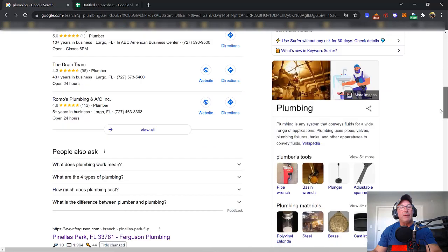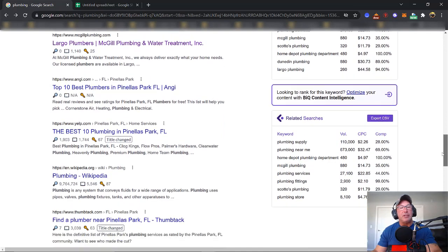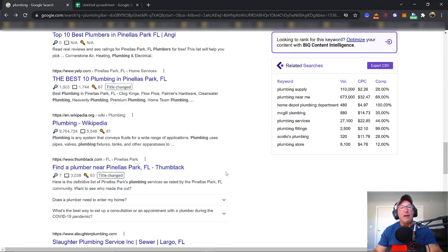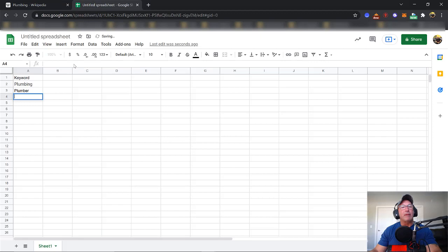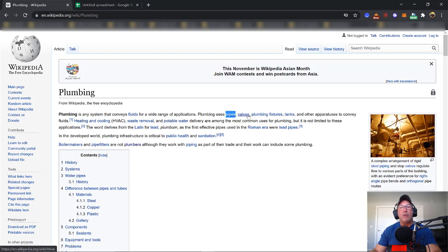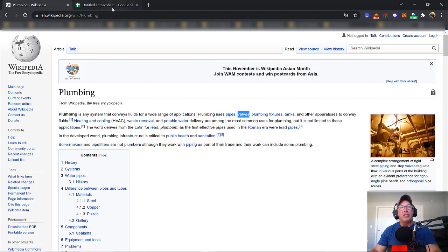As you scroll down, you're just going to look for all the bolded words on the first couple of pages. But here's the other thing I want you to do: go to the Wikipedia page and take a look at all the keywords that are in bold, and all the keywords that are links. For example, I think that pipes is very important. If I was creating a plumbing page, I would add the word pipes. I would also add the word valves, and the next one, plumbing fixtures.